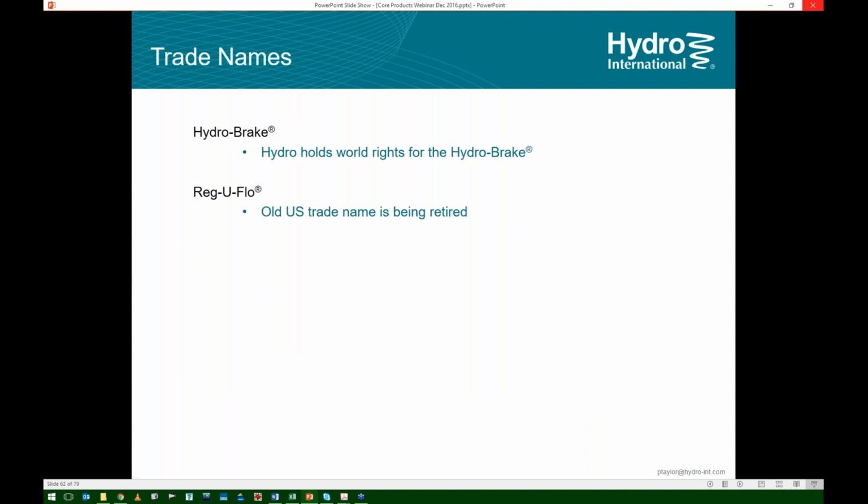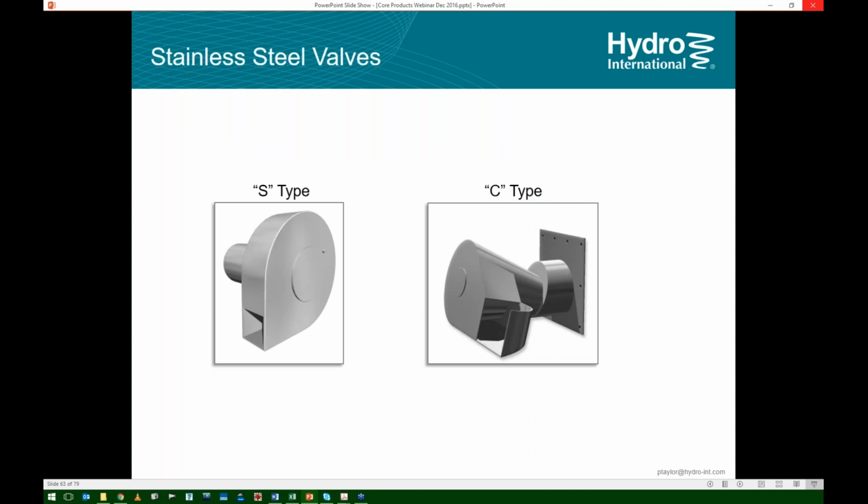A couple of trade names I just want to touch on. You'll know maybe RegUFlow is a trade name we've used in the US. We're slowly switching everything over. Hydro now owns the trade name HydroBrake worldwide, so we're switching over to that trade name. And we have two basic types of flow control valves. You have the S type, which is a sort of snail shell type. It can be mounted either horizontally or vertically, so the water can go through it horizontally or vertically. It requires a sump if it's mounted on the wall horizontally.